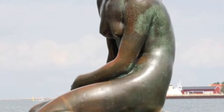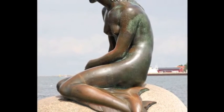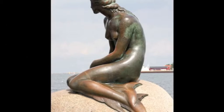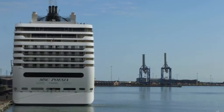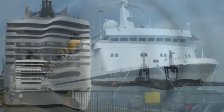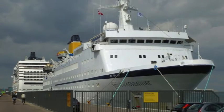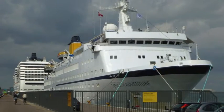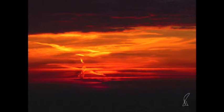It's late afternoon, and the Little Mermaid, near the Castellet, has fewer tourists and is photographed again. During the day, the MSC Poesa has docked. It's a huge block of a ship with over 2,000 passengers against our 342. Our little ship has much cleaner lines than the Poesa in the background. With the sun setting, we leave after an enjoyable day in Copenhagen.